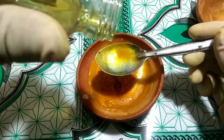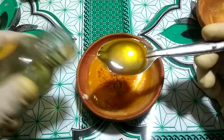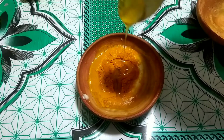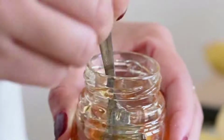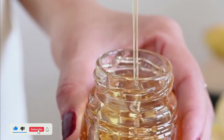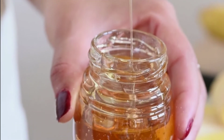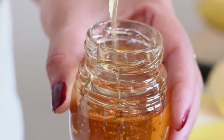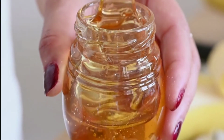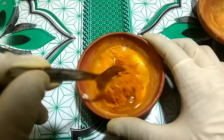Add 1 tablespoon honey. Honey helps your body's healing process, which may help fade acne scars. You can use honey as a spot treatment on scars, applying it every day or every other day as a paste at the site of your scarring. You may also see results if you use honey face masks as a part of your beauty routine, as described above. Mix well.